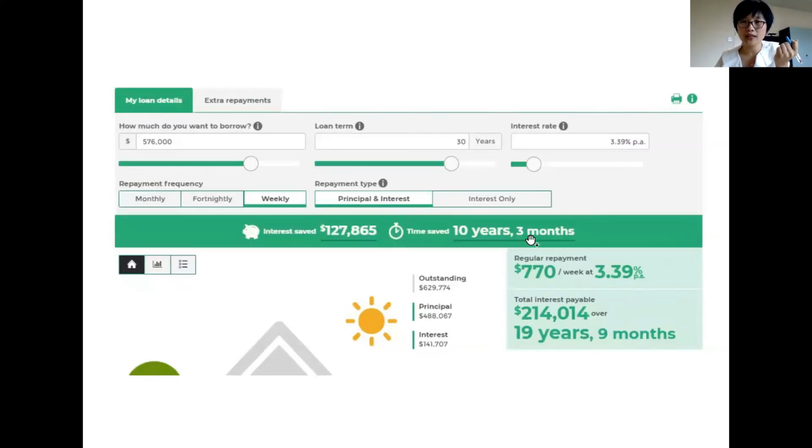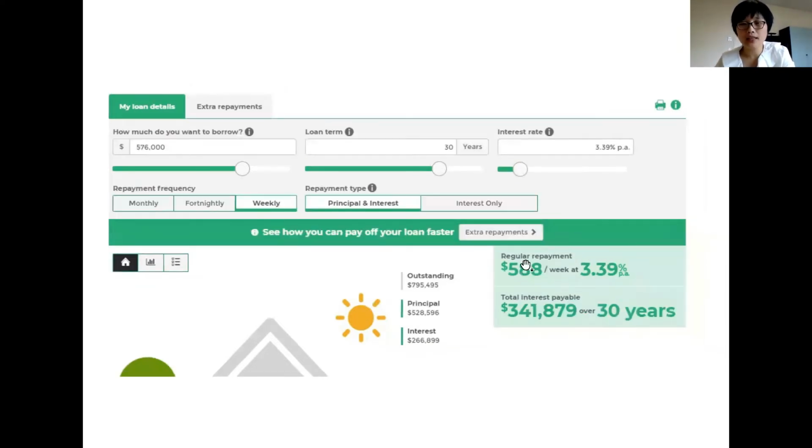That's so significant. And they will save 10 years of paying that off, right? So which one would you like? Okay, so it's kind of a no-brainer. Well, in this case, the client in the end chose 588 because in their situation, they expect their first baby in a few months' time, and the mother is going to take maternity leave.